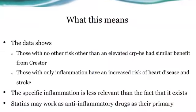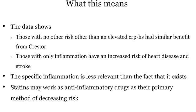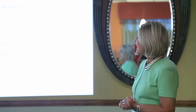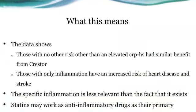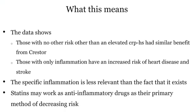So what this means is no other risk other than elevated CRP-HS, at least no other risk that they knew of at the time. Those with only inflammation have an increased risk of heart disease and stroke, and the specific inflammation is less important than the fact that it exists. So that's where you and I, where the rubber meets the road. If they have inflammation in your office, then I should be concerned that they're going to have a heart attack or stroke. And so that periodontal inflammation, that periodontitis, can be just as important as any of these other inflammatory processes in being a predictor. And as I said, there are some studies that are showing between 17 and 25%.